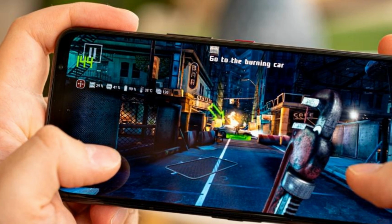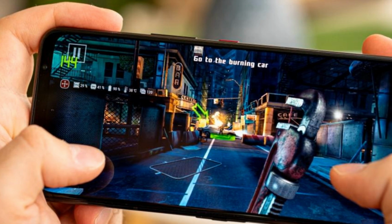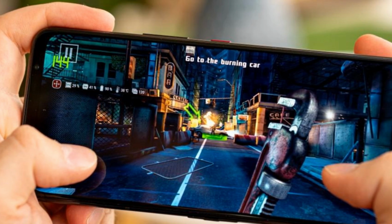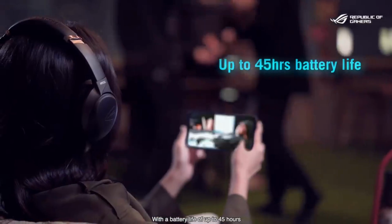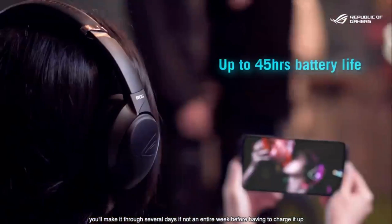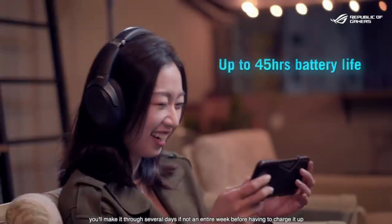Its gaming software got a makeover too. Game Genie now has a map interface that makes it easier to understand, and there's a new esports mode that turns off notifications and macros during gaming. Overall, it's no surprise the ROG 5's impressive specs, great display, game-assisting hardware and software, and incredible battery life make it the best gaming phone out there right now.